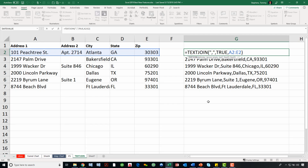So you can see in cell G2, I've written a formula that says text join, and then we've got a comma in quotation marks, followed by a comma, the word true, followed by the range of A2 through E2. Now, it's obvious what the A2 through E2 stands for. Go join together the text in that range. The comma that's surrounded by quotation marks is used to designate what we want inserted in our results between each of those cells that are joined together.